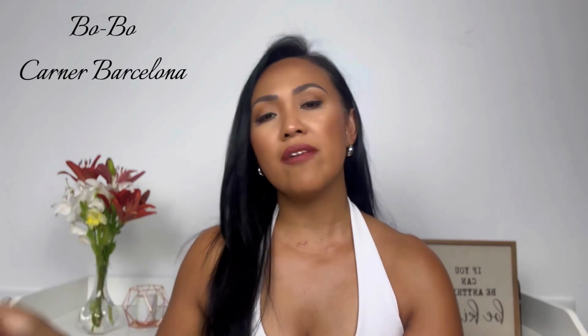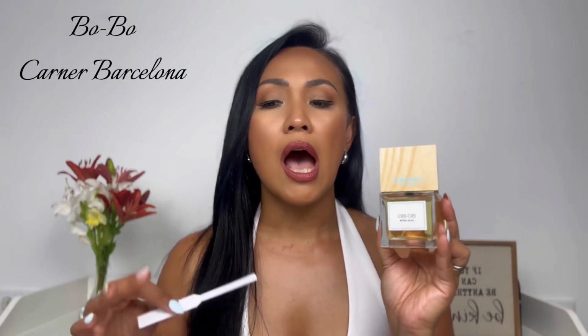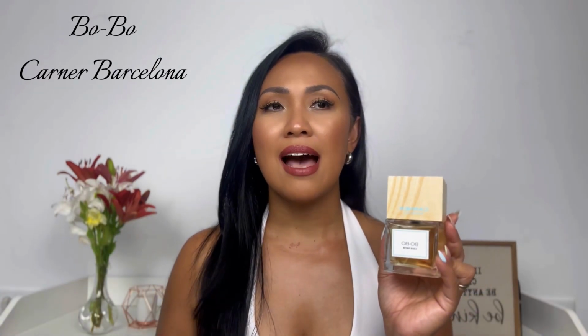Alright, next up is once again by Carner, Barcelona because they do summer perfumes right. And this is Bobo. Now, this is also a citrusy fragrance, mainly bergamot. However, the difference between Bobo and Sal y Limon is that Bobo has some floral touches in it. Sal y Limon has floral notes as well. However, it's not that prominent. This to me is mainly bergamot and musk, whereas Bobo is a citrusy, musky, and floral scent that I think is a perfect everyday wearabout scent.